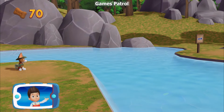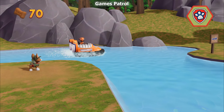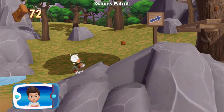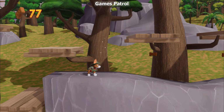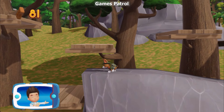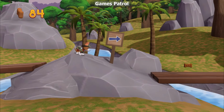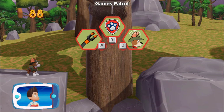Tracker needs to get across the water. We need Zuma to use his hovercraft. Pick the pup ability that will help you to... in a mission to earn special pup treat awards. Which pup ability should you use?